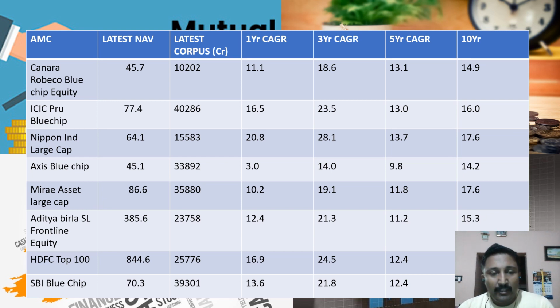When we are looking at the corpus amount, the asset under management in some of the funds is always higher than that of the other companies. Here we see that Mirae Asset Large Cap Fund has a corpus close to 35,880 crores as asset under management, and before that you can see ICICI Pru, which has the highest corpus amount with 40,286, and Axis Blue Chip Fund also has close to 33,892 crores of asset under management.